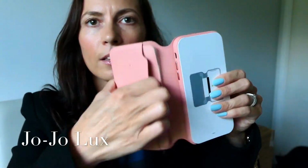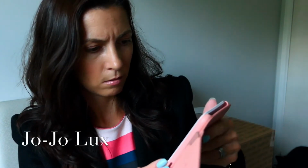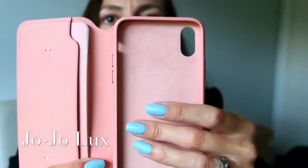It's got a card section there and behind. Not sure. Yeah, that's just a bit of plastic packaging there, and an instruction manual telling you where to put the card. So thank you. Kind of figured that one out. But take it off, and then you've got this nice microfiber lining in a soft.